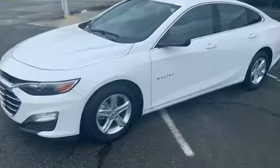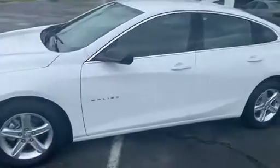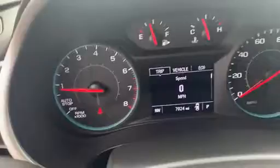Let's take a look. This vehicle does have a Summit White exterior and a jet black cloth interior. This vehicle has 7,000 original miles. It is a one owner, clean Carfax.